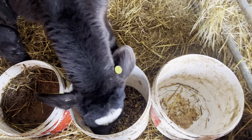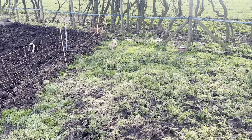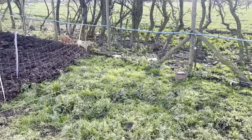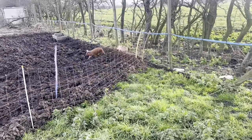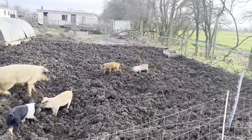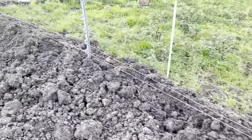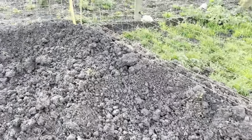Perhaps up the amount of that they're getting. Multi piggies, no, you're the wrong side of the fence. Don't go up there. That fence hasn't given any kick. Multi, don't do it again. Walk around the fence, I can hear it clicking. Pigs pushing the soil up all the time.